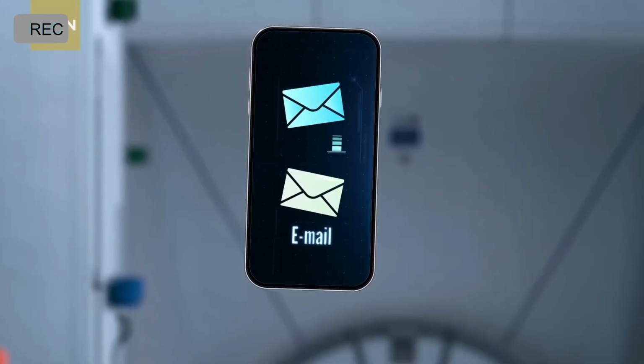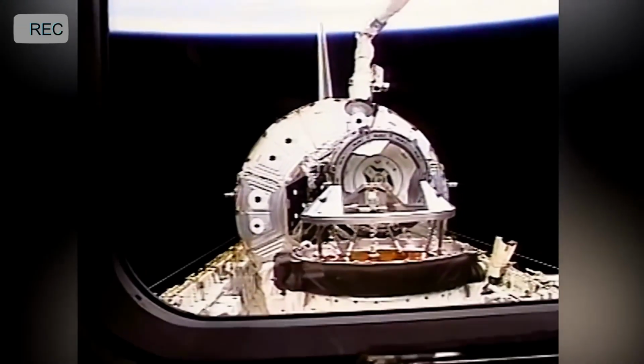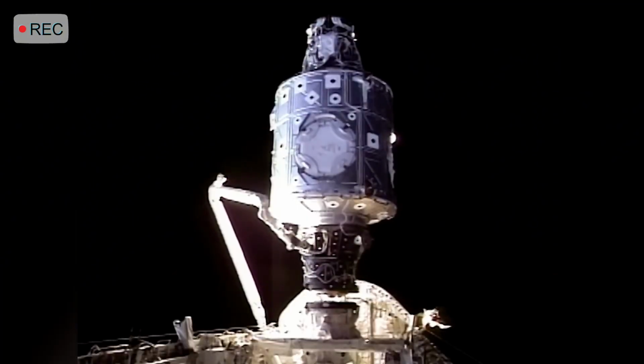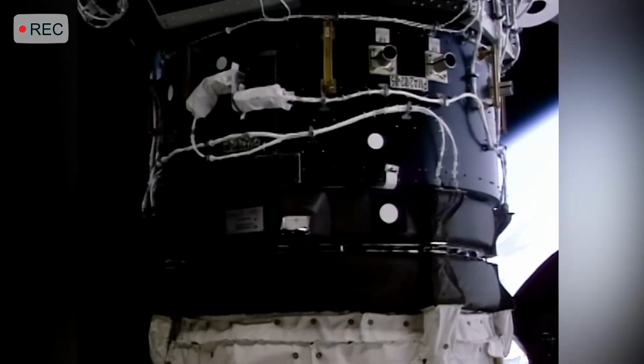Not that we should judge the ISS too harshly or anything. It is old. The majority of the station was built in the 90s. Some of the Russian modules actually date back to the Soviet Union. So it only makes sense that we'd be seeing much more refined technology in the Chinese design.